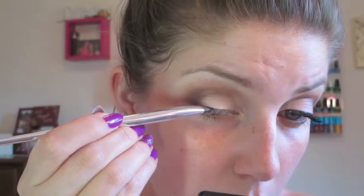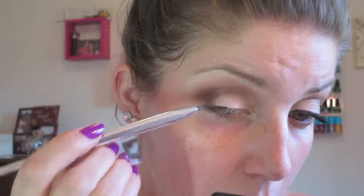And I'm using a gel liner for this. Since I'm not doing a wing, I just wanted a really intense straight line. So I'm putting that as close to my lashes as possible. It's kind of a medium thickness. I just wanted it to be pretty natural.